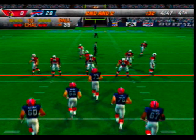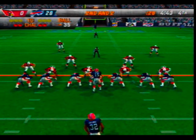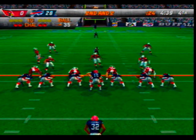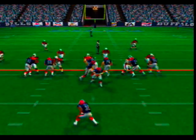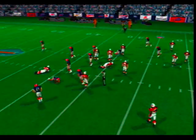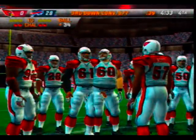Second down, 2 to go. Ball on the 35-yard line. Arizona lines up in a 4-3. With a counter play. This one will be spotted at the 34. So that tackle now gives him 4. Number 32 takes it up the middle for a yard or two.